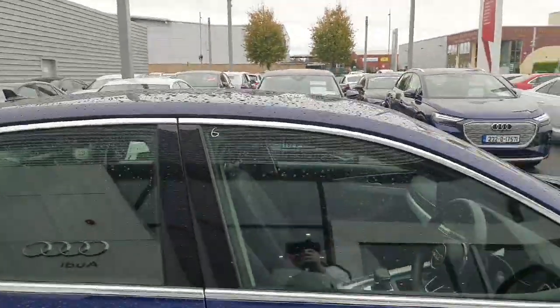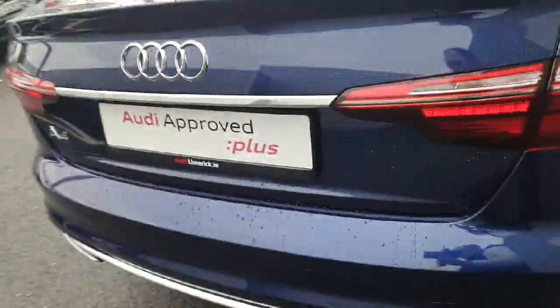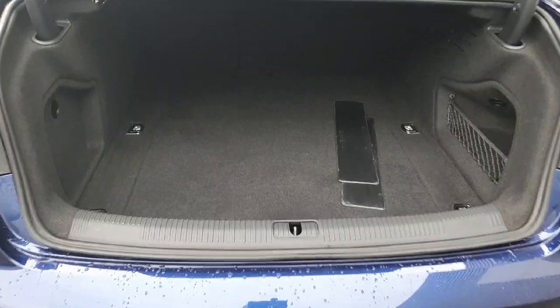Got these beautiful alloy wheels, they're 18 inches. You also have the chrome pack there along the windows. You also have a reversing camera and reversing sensors. I'll just show you the boot space now. As you can see, plenty of boot space for all of your needs.